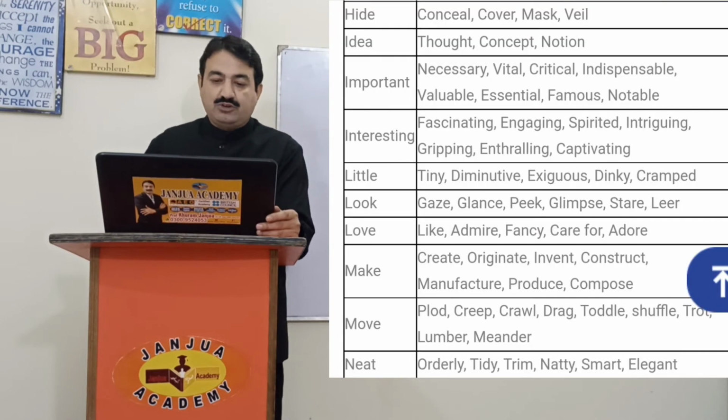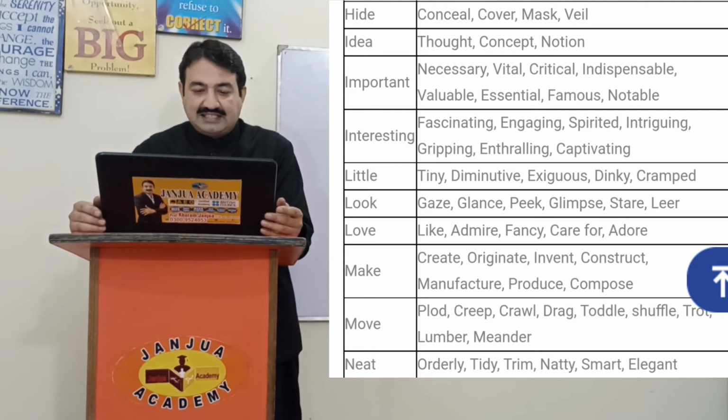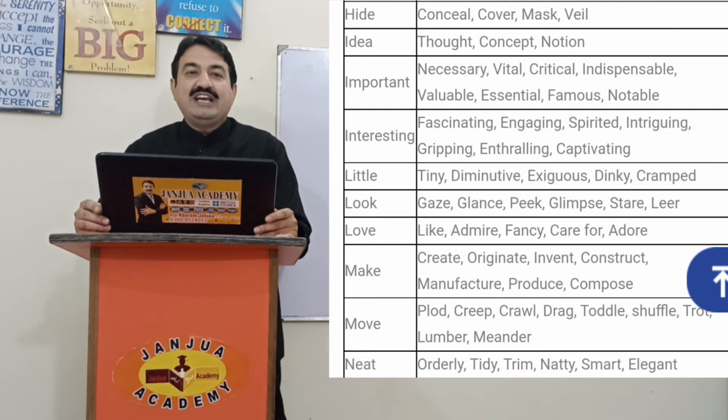Okay, the next word is hide, and you can use the high lexis words conceal, cover, mask, and veil. The next word is idea. The words are thought, concept, and notion. You can use notion for idea. The next word is important: necessary, vital, critical, indispensable, valuable, essential, famous, and notable. The next word is interesting, and the high lexis words are fascinating, engaging, spirited, intriguing, gripping, enthralling, and captivating.